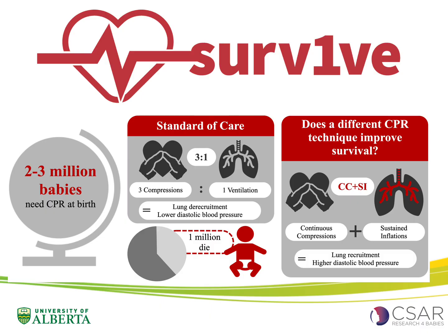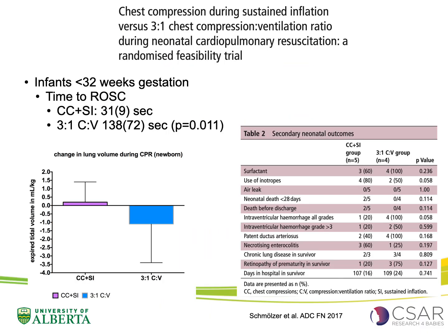Based on all this animal research, we started our SURVIVE journey, where we try to identify if CCSI compared to 3:1 will improve outcomes for newborn babies. The initial study we did was a feasibility trial in babies less than 32 weeks gestation, and we found a similar improvement in time to ROSC, around 75% quicker. On the bottom left, you can see a recruitment of tidal volume compared to a de-recruitment with 3:1. These babies were all less than 32 weeks, many of them around 24 or 25 weeks, and a couple of babies within the CCSI group passed away. So this is certainly something we have noticed and need to continue to monitor.